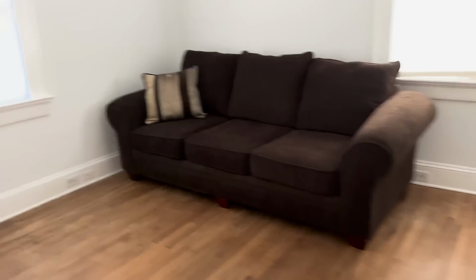And then from the bedroom, there's a little office room that will be Will's little room. Also has a nice little closet. I think it also has a, no, this one doesn't have a mirror on it, but nice wood door.